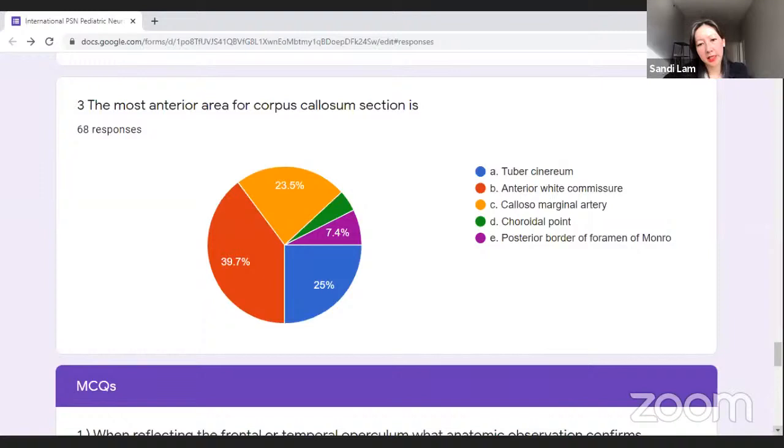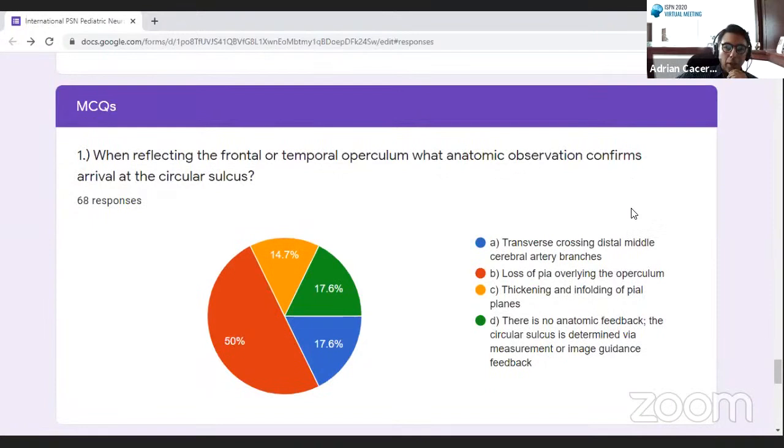Okay. Let's look at the next question from Jeff Stock. When reflecting the frontal or temporal operculum, what anatomic observation confirms arrival at the circular sulcus? Do you want to comment on that, Jeff?